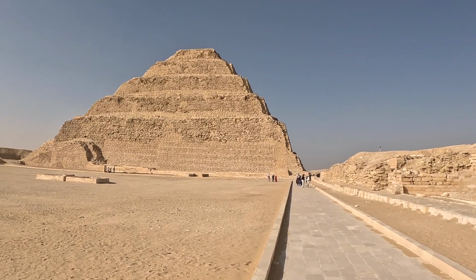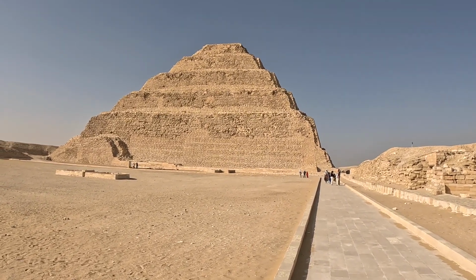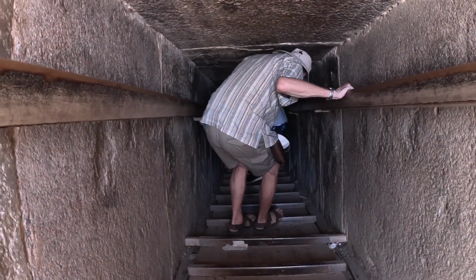And this is the Step Pyramid. And this came after Giza. No, oh, no, before. This is before. Yeah, yeah. We've done this before.